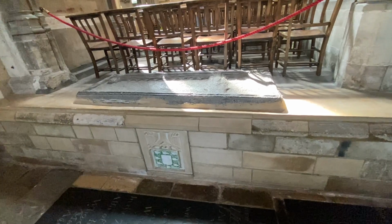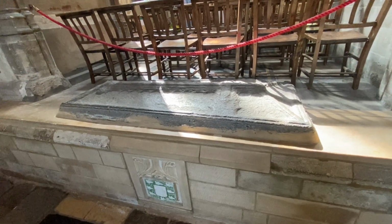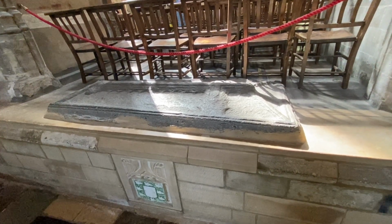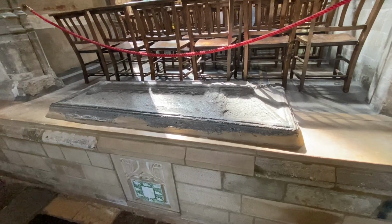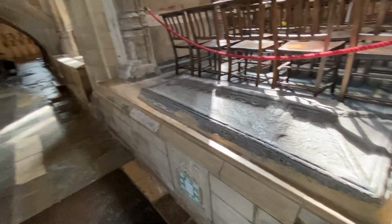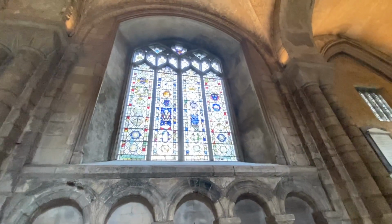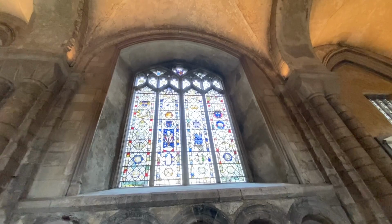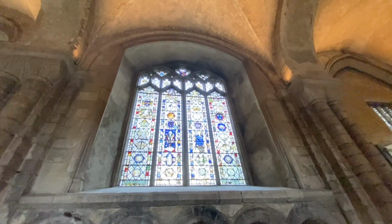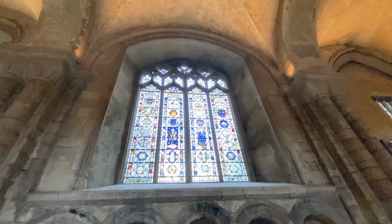This is what we think is the tomb of Sir Thomas Erpingham, the commander of the longbowmen in Henry V's army at the Battle of Agincourt. And he came from Norfolk, and he served the army for about 50 years. And this window just behind me here, this is his window. So this is sort of dedicated to him and his wives. Well, not both at the same time, but he was married twice. And all the glass you see here was put together in the 1960s and put up here.